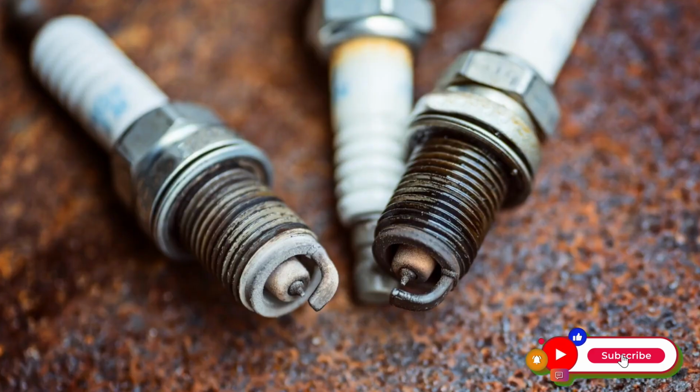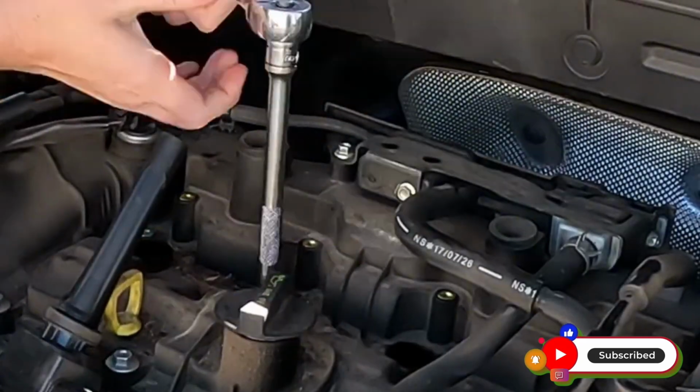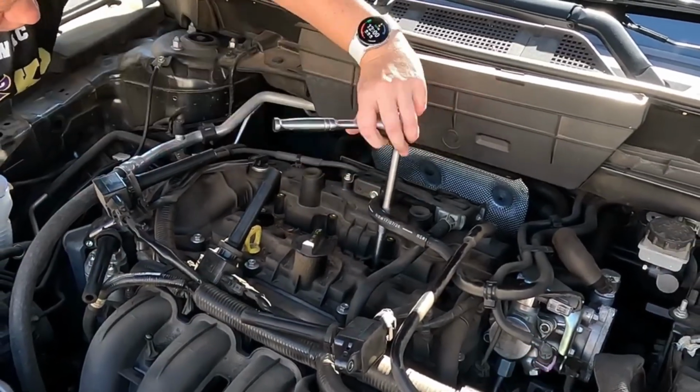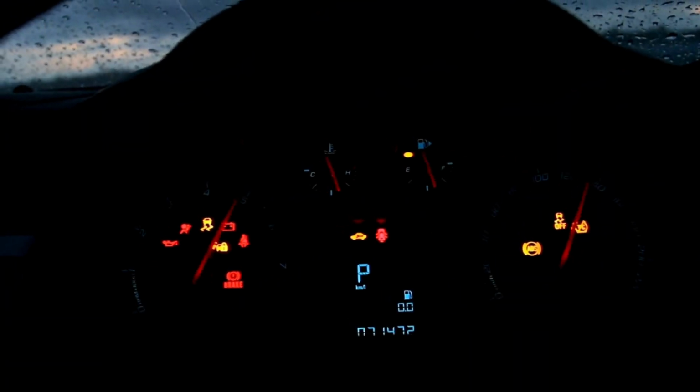Install the new plugs, making sure they're properly gapped according to your vehicle's specifications. Thread them in by hand, being careful not to cross-thread, then tighten them with a ratchet until they're snug. Once installed, reconnect the ignition wires or coils, and you'll notice smoother acceleration with less hesitation.